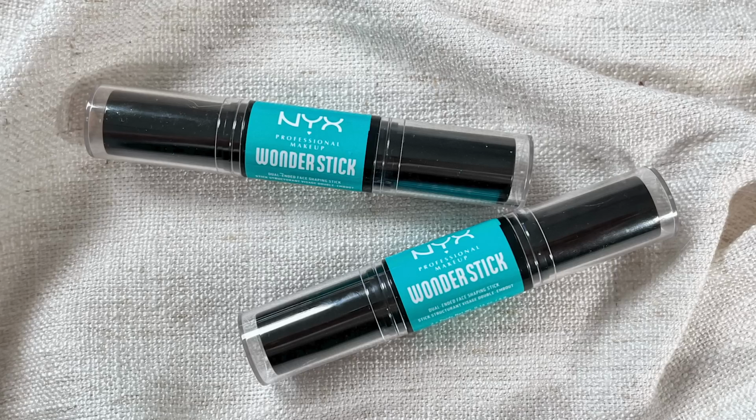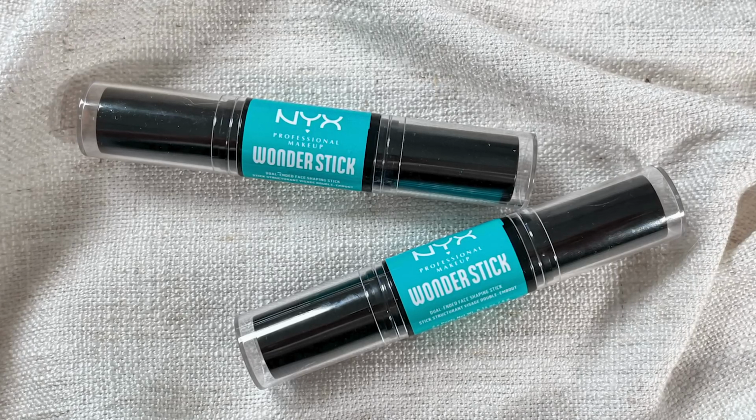NYX came through once again. These are the upgraded Wonder Sticks. So I've used these in the past and I really disliked them. I remember purchasing them and being thoroughly disappointed, but now I feel the complete opposite. These are incredible. They reformulated them and now the highlighting side is an actual glowy highlight and it's so pretty as well, but I love the color of the actual contour side.